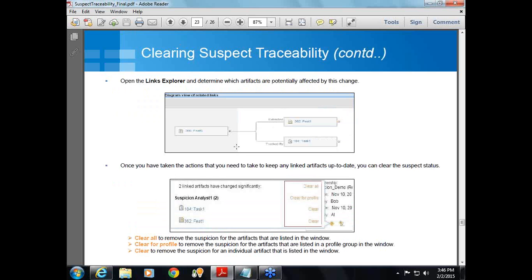And one more thing is you can view it as a traceability view, that is the link explorer I'm talking about. You can see which artifact has been impacted by the change in the artifact. So if you make a change in feature 5, that is this artifact, the other two artifacts, feature 1 and task 1 will be affected. Okay, and based on that you can take your actions.